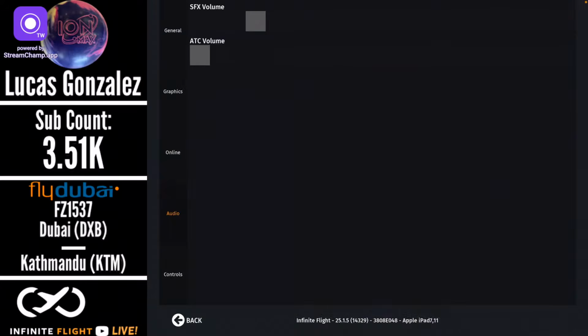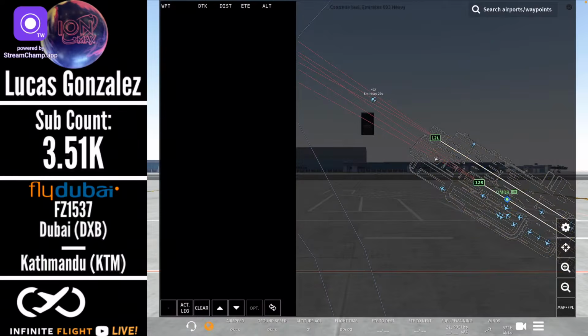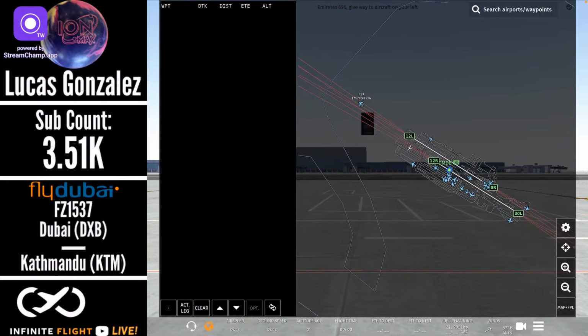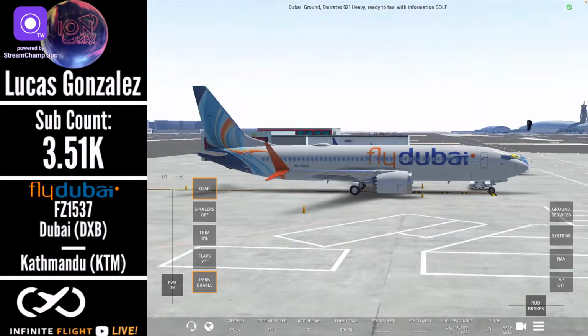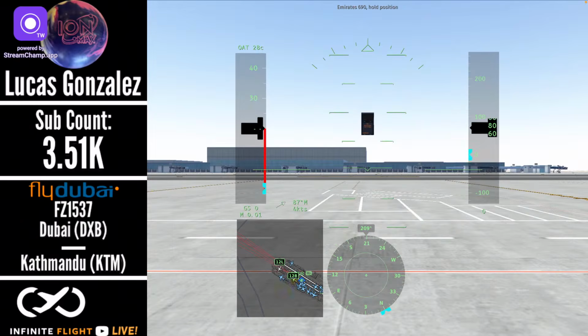Let me also turn the ATC volume on. Continue taxi, Emirates 693 Heavy. Emirates 690, give way to aircraft on your left. Give way to aircraft, Emirates 690. Dubai ground, Emirates 021 Heavy, ready to taxi with information Golf. Emirates 216 Super, taxi to Concourse Gate A04 via Kilo 5, Zulu 11, Zulu, Juliet 2.